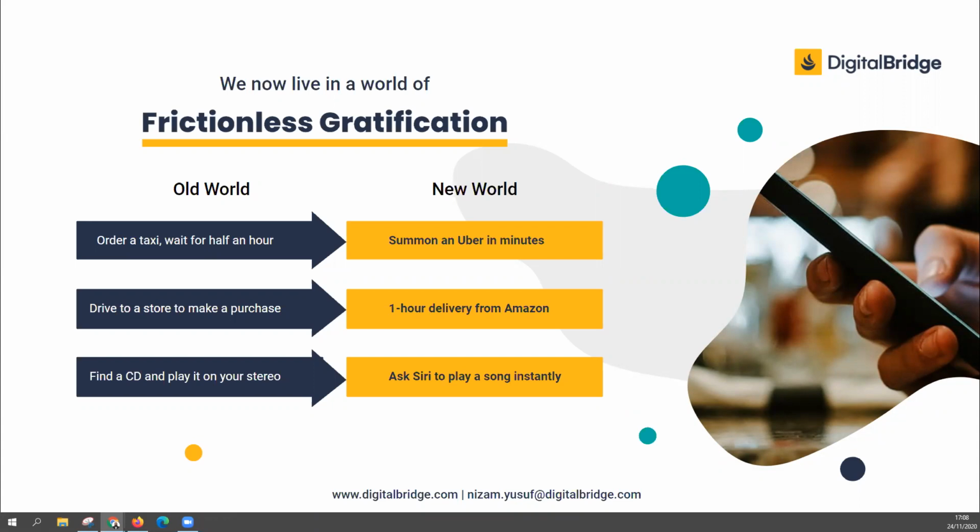There's Amazon. Previously, you would find a store when you wanted to buy a product, drive there when you're free, and then make a purchase. Now, millions of people across the world simply order via their phone and even get their items delivered in an hour if they live in particular areas. Finally, there's music. Previously, you would find a CD, purchase it, and then play until you got fed up with the same music. Now you can simply ask Siri, Alexa, or any other smart device to play the songs you love instantly, changing to a new track or genre at your will. In putting together this jigsaw of consumer expectations, we call this shift frictionless gratification, and today it has become the norm.